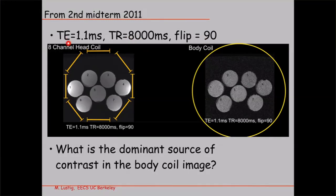What about the echo time, long or short? Short. So a lot of T2 star or T2? Very little T2 star. So what is the major source of contrast here then, if it's not T1 and it's not T2? Proton density. That's right. Beautiful. Proton density.